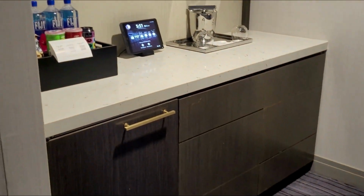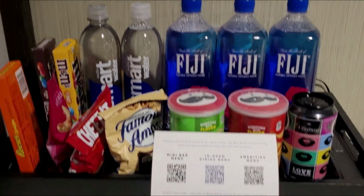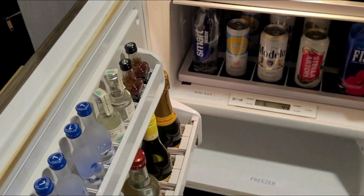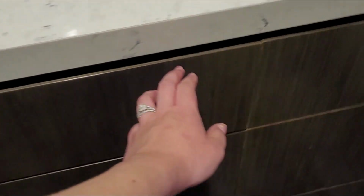Just as I turn round from that, there is the minibar area. So you have your weighted minibar here with drinks and snacks. Just below that, there is a fridge, which is also fully stocked with chargeable items. So you just need to be careful. If you pick anything up, it will charge you.